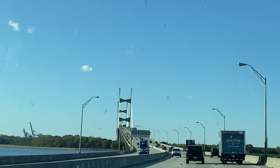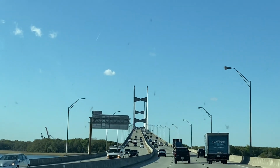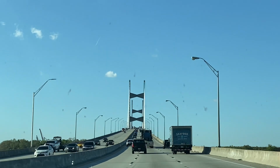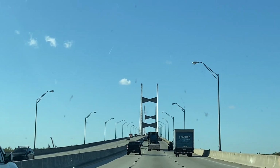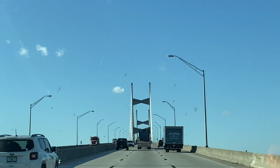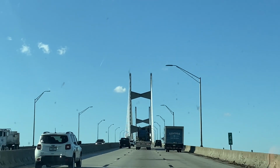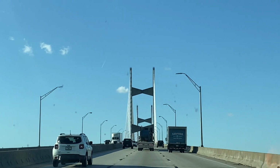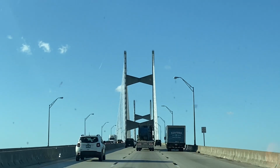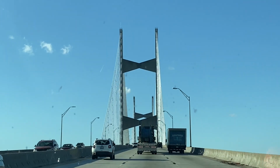Looks like bow ties up there. It does look like bow ties. That's all I see when I look at it is bow ties. It's all dressed up. You know one thing, it bounces. It has to bounce where it stays together.